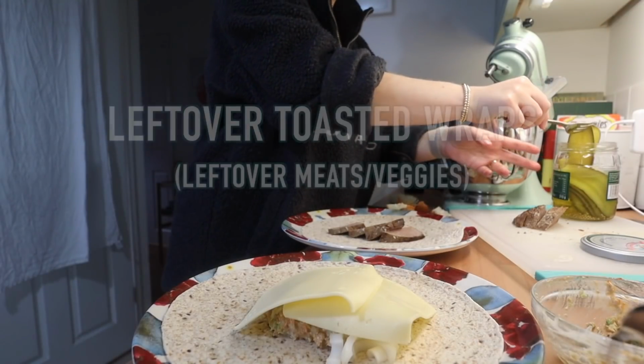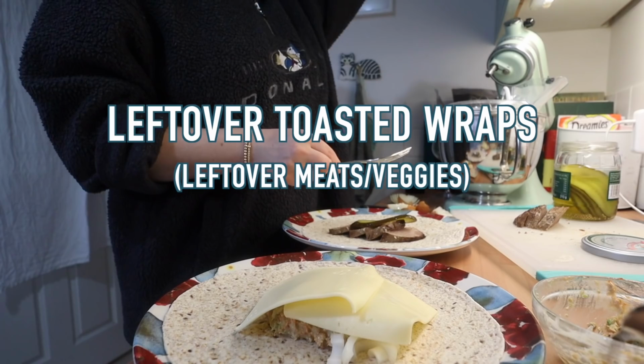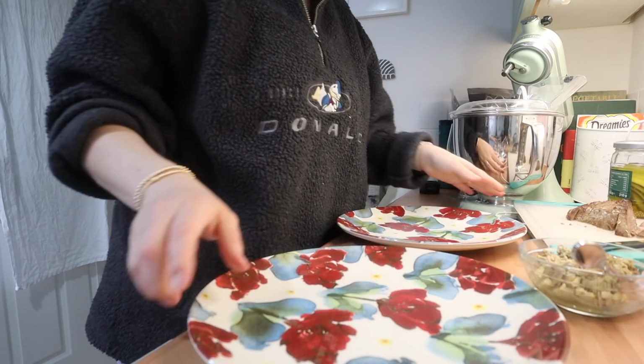Next day we were having leftover toasted wraps for dinner. So we had 2 wraps each. I'm just showing you making one. Yes, I did eat that pickle. I feel like once you start, you can't stop when you're eating pickles out the jar. So good. These pickles are from Aldi and they're pre-sliced.